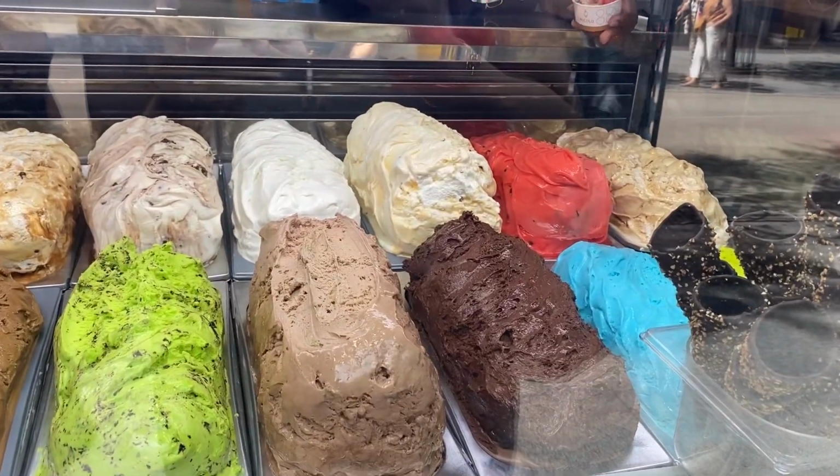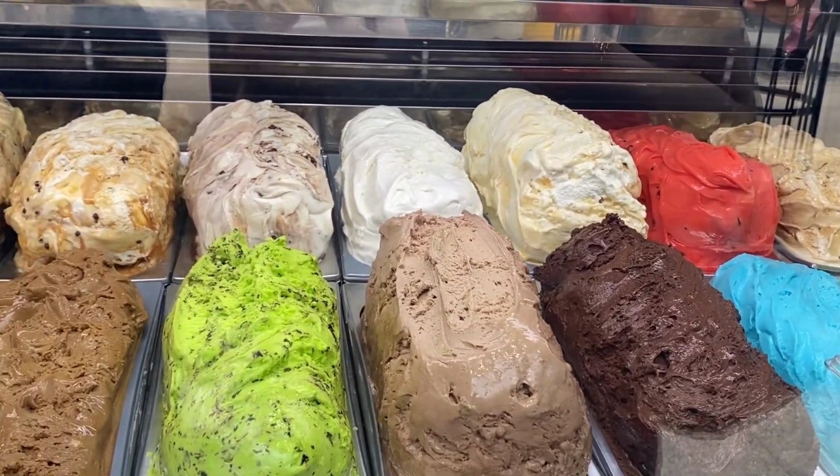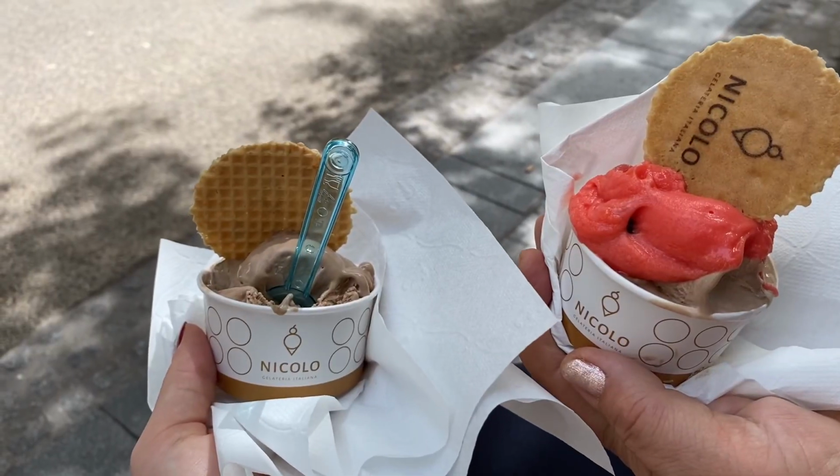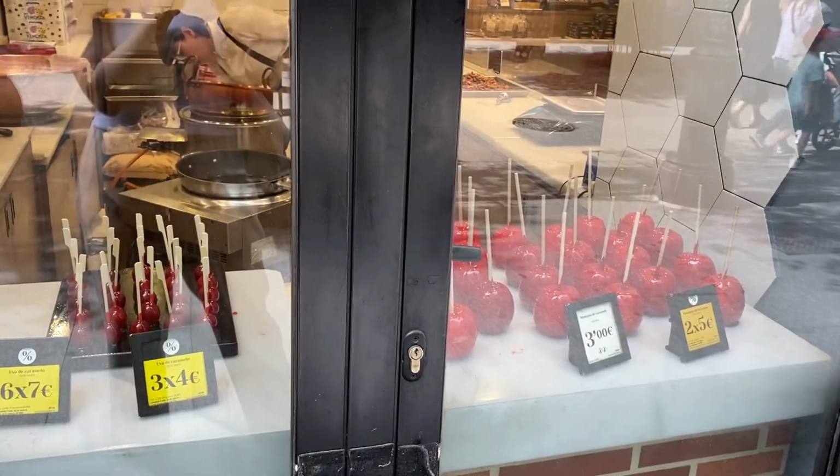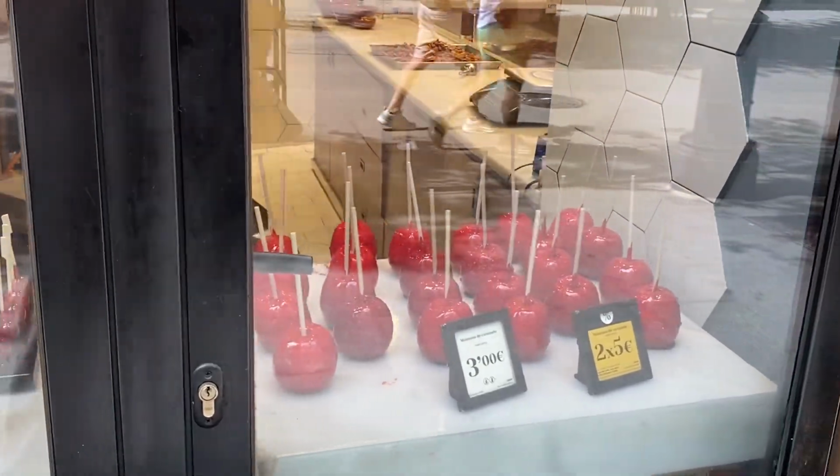We also stopped to get some ice cream. The Dubai chocolate one was particularly good. I don't know if you can tell, but we were taking loads of breaks to basically manage the heat because we are so not used to it coming from London.